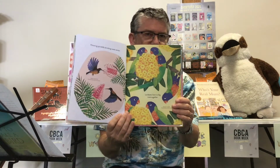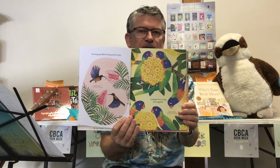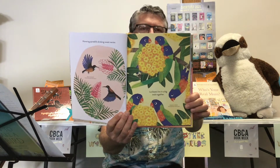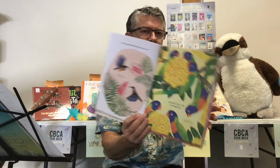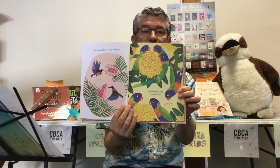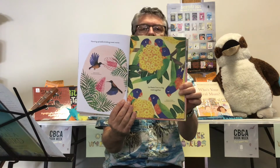I know you've seen these birds around. These are absolutely beautiful with their colours. And look at the top two. I think they're in love. I think they are. These birds are called lorikeets, and they live in big mobs together. And boy, do they make lots of noise.